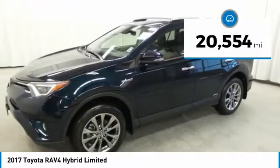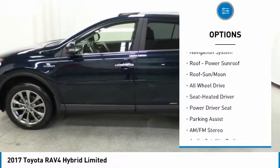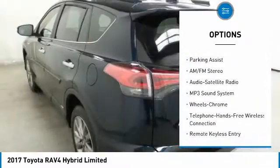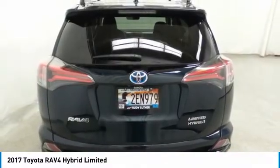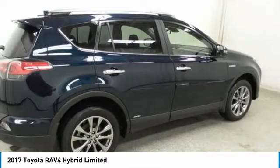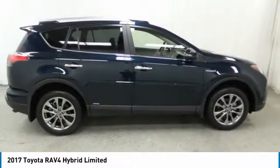Here are some of this vehicle's great options: all-wheel drive, traction control, anti-lock braking system, navigation system, Bluetooth wireless data link for hands-free phone, air conditioning, moonroof, power steering, HomeLink garage door opener, advanced technology package. Is love at first sight really possible? Let us know when you stop in.